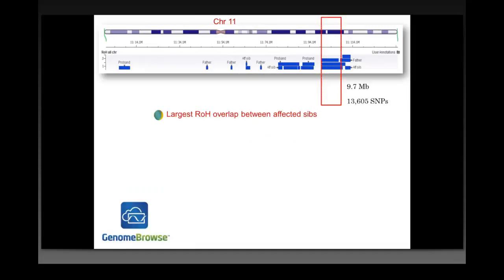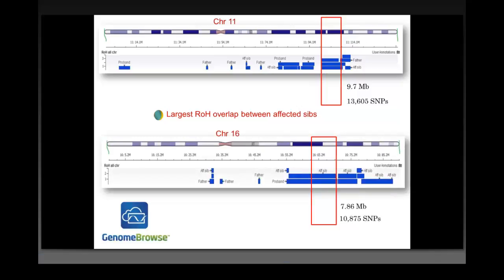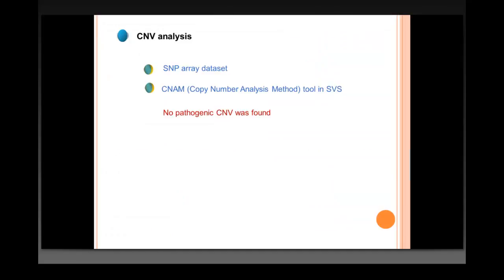The second largest ROH, or this one, the first one was the largest ROH overall, but this one here is the largest ROH that is shared between the 2 affected sibs, and this one spanned about 9.7 megabase pairs of chromosome 11, and it included over 13,000 SNPs. The second largest shared ROH was found in chromosome 16, and it included over 10,000 SNPs.